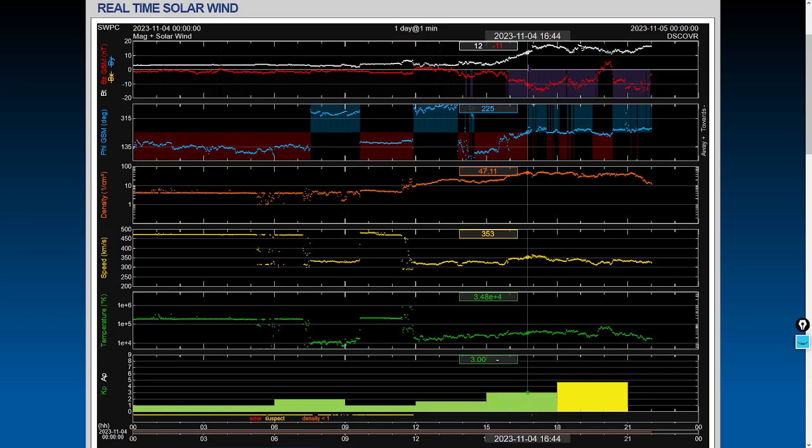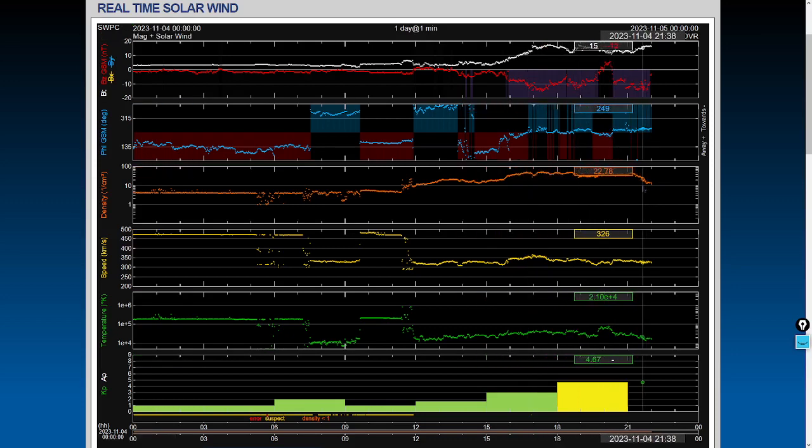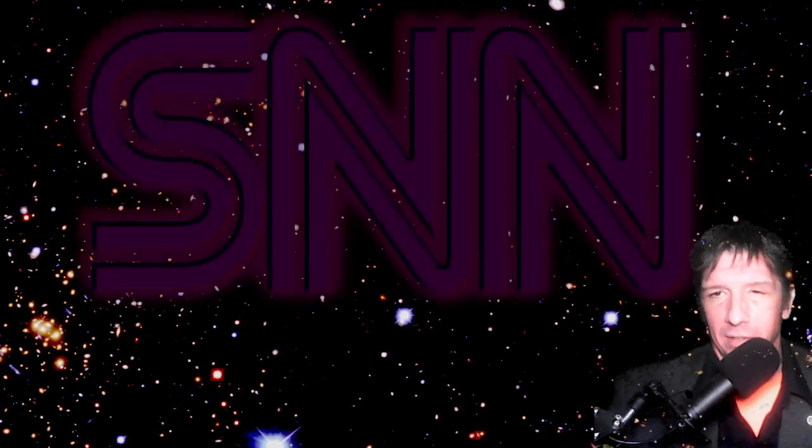So it looks like the leading edge of a coronal hole high-speed stream. Don't be surprised to see solar wind speeds make it up over 700 kilometers per second in the coming 24 hours. So multiple events now, all showing up kind of at once. A coronal hole high-speed stream and 2 coronal mass ejections expected to start striking by about midday tomorrow on October 5th. Next, our GOES magnetometers.